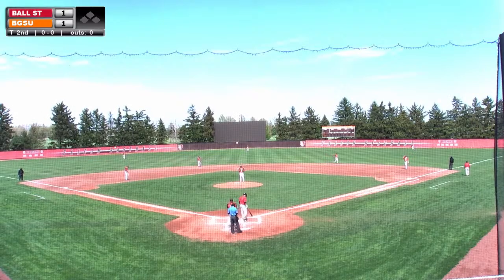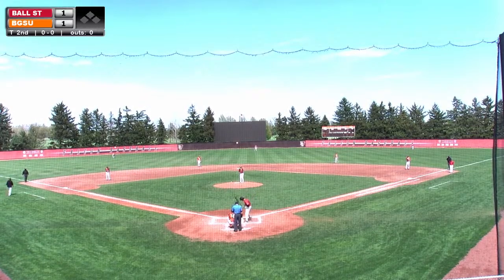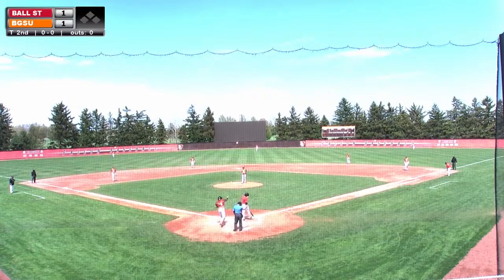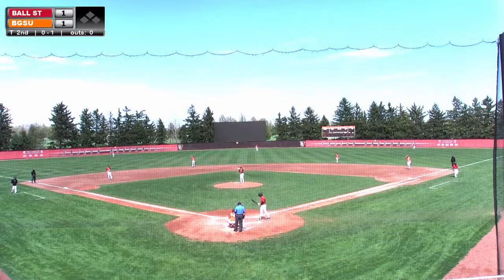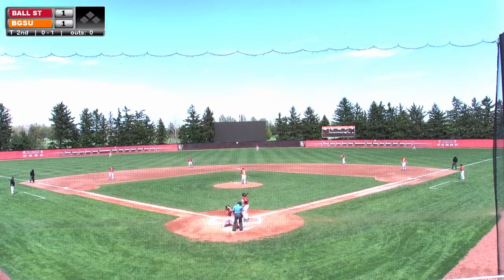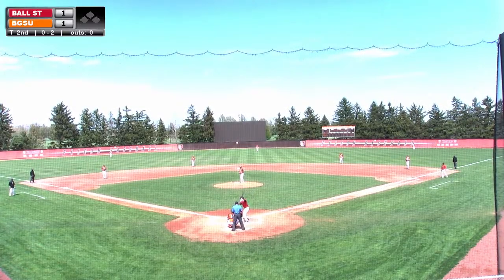Ball State coming to bat here in the top of the second inning. 1-1 is our score. Ball State with hitters 6, 7, and 8 due up. Quartermain swings and misses to begin the second inning against BG right-hander Peyton Wilson. Quartermain hit 2 home runs in the opening 12-0 whitewash win for Ball State on Friday. Take strike 2 here. Game 1 of this doubleheader, he singled and scored, officially 1 for 3 plus a walk.